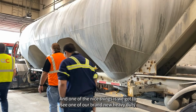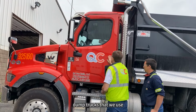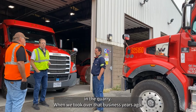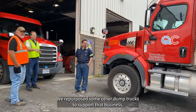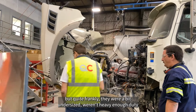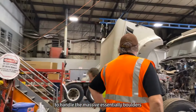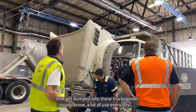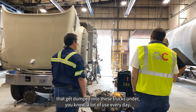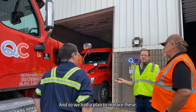And one of the nice things is we got to see one of our brand new heavy-duty dump trucks that we use in the quarry. When we took over that business years ago, we repurposed some other dump trucks to support that business, but quite frankly, they were a bit undersized, weren't heavy enough duty to handle the massive, essentially boulders that get dumped into these trucks under a lot of use every day. You know, each truck might do 30 loads a day. And so we had a plan to replace these.